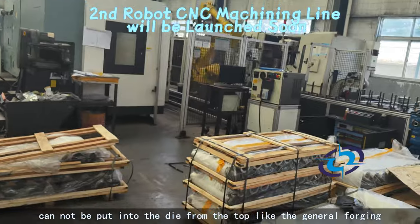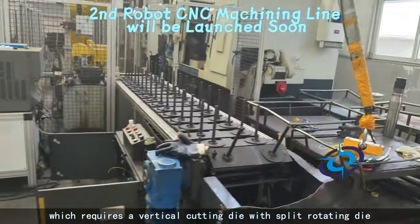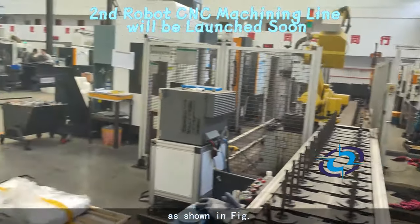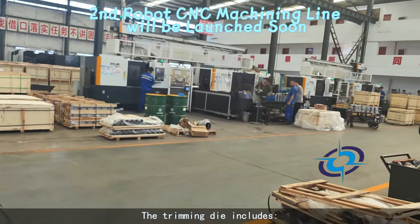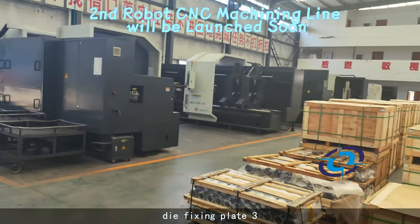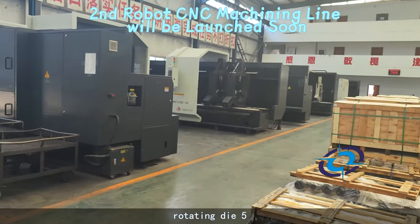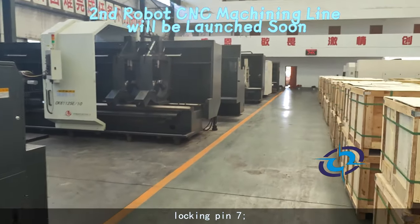like the general forging, which requires a vertical cutting die with split rotating die to complete the trimming of forging flash, as shown in Fig. 5 and Fig. 6. The trimming die includes punch 1, fixed die 2, die fixing plate 3, base 4, rotating die 5, rotating shaft 6, locking pin 7.